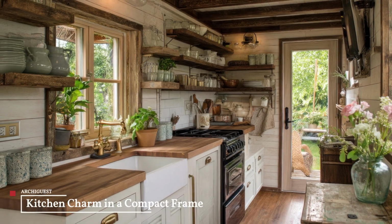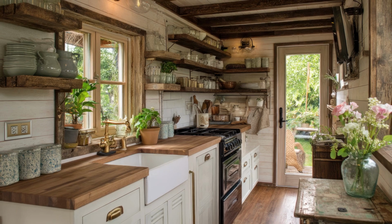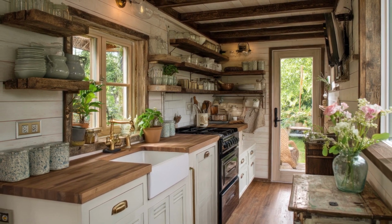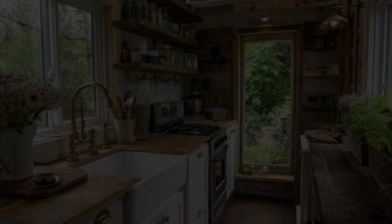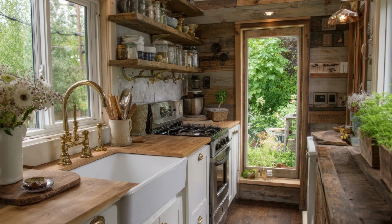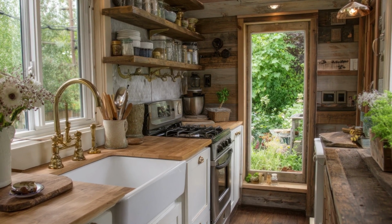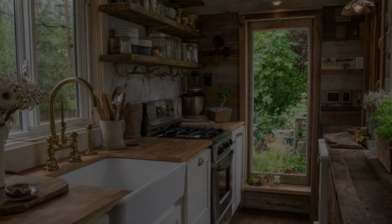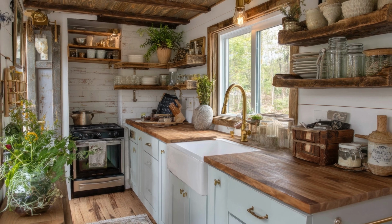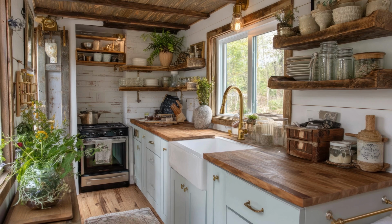The kitchen in this tiny house doesn't just work, it wows. Butcher block countertops pair beautifully with vintage-style brass fixtures. Open shelving, made from reclaimed barn wood, holds ceramic dishes and mason jars filled with pantry staples. A farmhouse sink sits beneath a window that overlooks the garden, while a two-burner stove and built-in oven make cooking a pleasure. It's a kitchen that proves small doesn't mean sparse. It means thoughtful, efficient, and beautiful.